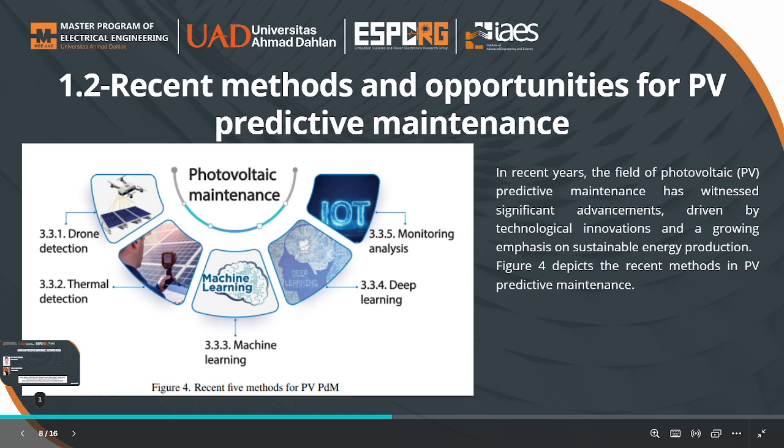Recent years have seen considerable advancements in predictive maintenance techniques for PV systems, driven by developments in IoT, machine learning, and deep learning. These innovations provide real-time anomaly detection, performance optimization, and fault prediction, contributing to a more sustainable and efficient operation of solar energy systems.